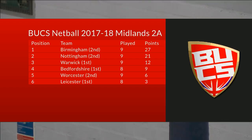They are yet to play top of the table, Birmingham. But other than that, they have had some really strong wins. So hopefully we're going to have a really, really strong, focused and positive team going out today after Wednesday's win.